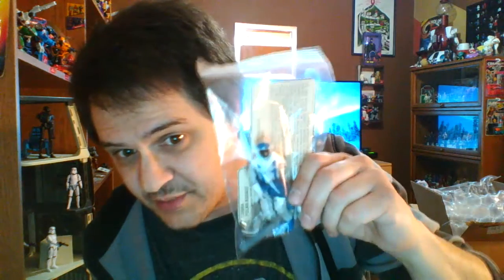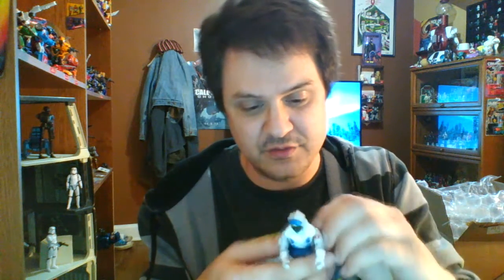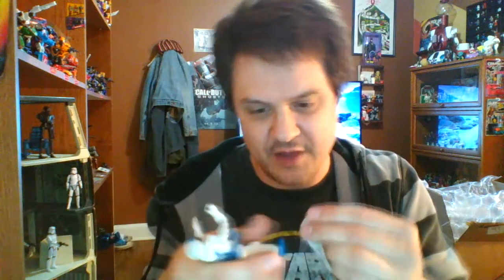Looks good. It's the 1985 Cobra Snow Serpent from G.I. Joe. It's the 1985 Polar Soldier. And this is one of the last figures I needed to add to my collection to basically have all the same figures that I had when I was collecting G.I. Joe originally, like the pre-90s. So here we go.